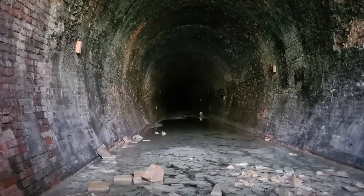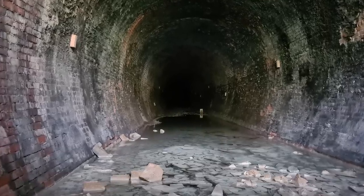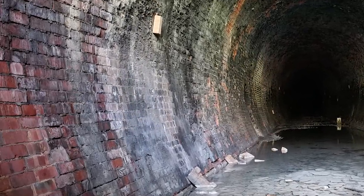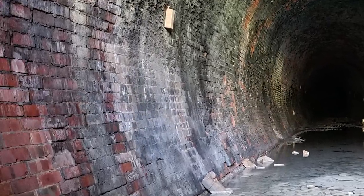Hopefully we've got some good shots in there. The water looks great. It's obviously very well flooded. The lining looks fantastic. Good state tunnel, clearly. Right, onwards to the southern entrance, which is another nature reserve, and then we're going to head down to Chipping Norton.